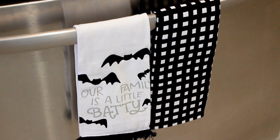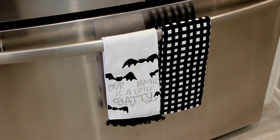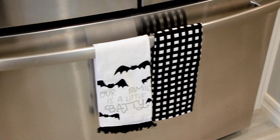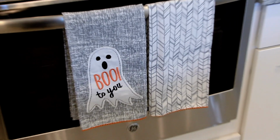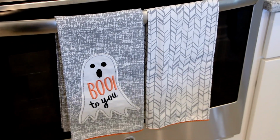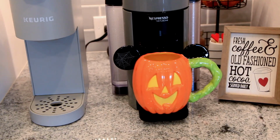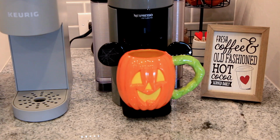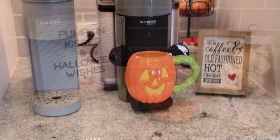I did also switch out our little tea towels. So the one here on the fridge says our family is a little baddie. These were found at the dollar spot at Target. And then I have these here on our oven that say boo to you. And these were found at Home Goods. Then over here in our little coffee station, I have this mug that I got at Disney, I believe 2 years ago when I first went at Halloween time.